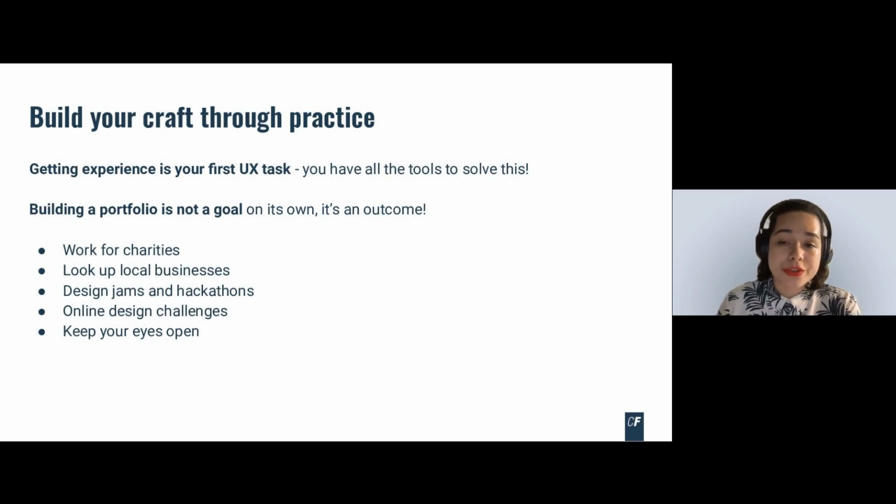First of all, you can work for charities, you can look up local businesses, and there are also hackathons that are focused on some kind of social questions. For example, when the pandemic just started, we had a lot of hackathons around how can you help local businesses digitalize? How can we reach out to all elderly people and help them get their groceries? So look for hackathons for charities that might need your help or that could really benefit from you turning their business into a digital business.